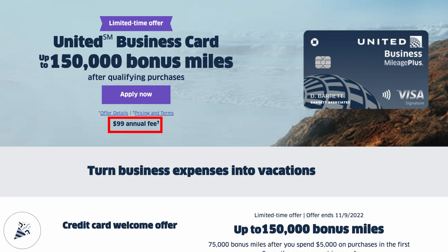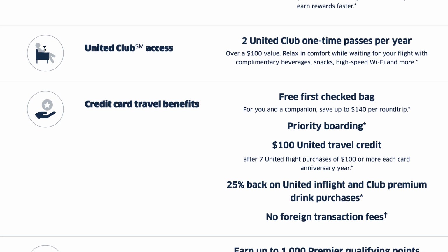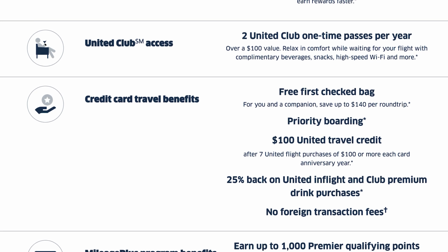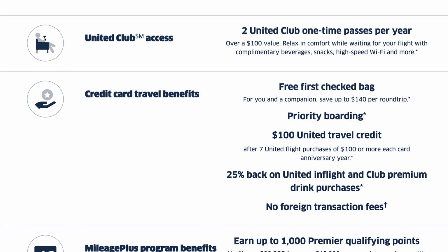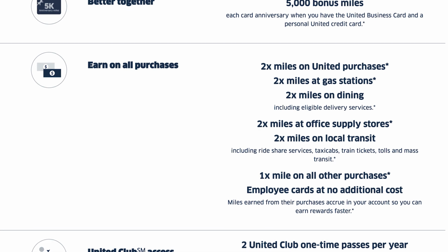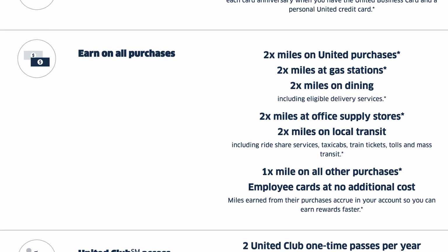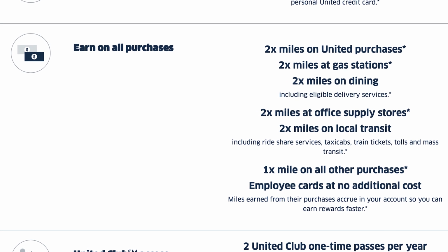In case you're wondering, the card itself has a $99 annual fee, which puts it in tier 3 in my 5-tier credit card ladder system. The card gives you 2 free passes for the United Club per year and all the usual other benefits that you would expect from an airline card, such as priority boarding, free checked bags. I think it's also a 25% discount on onboard food and drink. In terms of point earning, the card earns 2 points per dollar in quite a wide selection of bonus categories, including obviously United flights, but then also gas, dining, etc., and then 1 point per dollar on everything else.